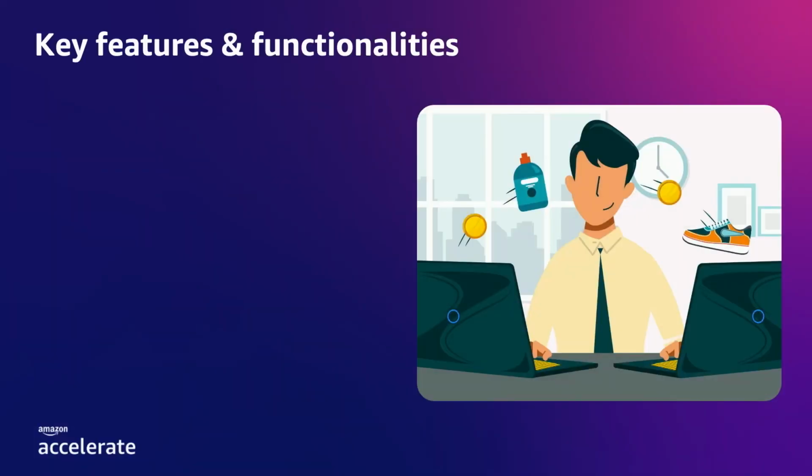Now let's come to the big question: why would you do a direct integration or use a third-party app? Direct integration can be advantageous if you want to connect different backend systems and build customizations which are not available in 3P apps. Now let's take a closer look at some of the key features and capabilities of Selling Partner API. These features empower you to take control of your selling journey in the Amazon store.